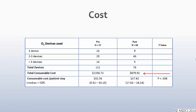This change in device use was associated with a reduction in consumable costs associated with oxygen delivery, with 57 patients using a total of 111 devices in the pre-intervention group and 60 patients using 76 devices in the post-intervention group. There was a significant reduction in the median consumable cost per patient stay in favour of the post-intervention period.